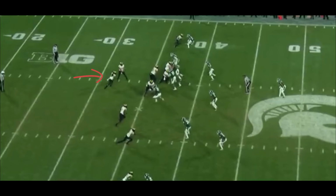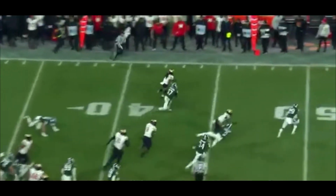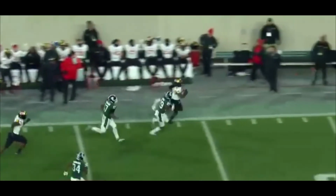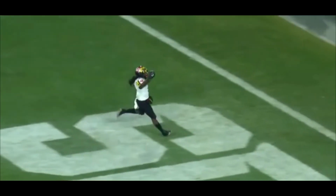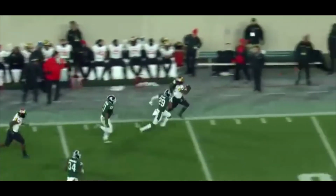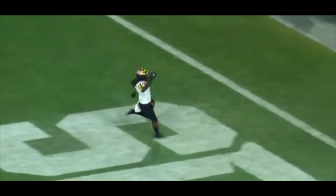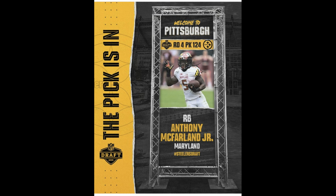On this final clip I'm going to show you today, this is another thing I think the Steelers will really utilize McFarland for. You can see how Maryland lines up in a 31 set where they have 3 receivers to the boundary and 1 on the other side and McFarland in the backfield. You can see how when McFarland takes the ball that there's only really 1 linebacker from Michigan State that has a chance to make the tackle. Once he misses the tackle, McFarland is off to the races. He's going to make teams have to be sound tacklers because if they're not, he's going to take that handoff to the house.